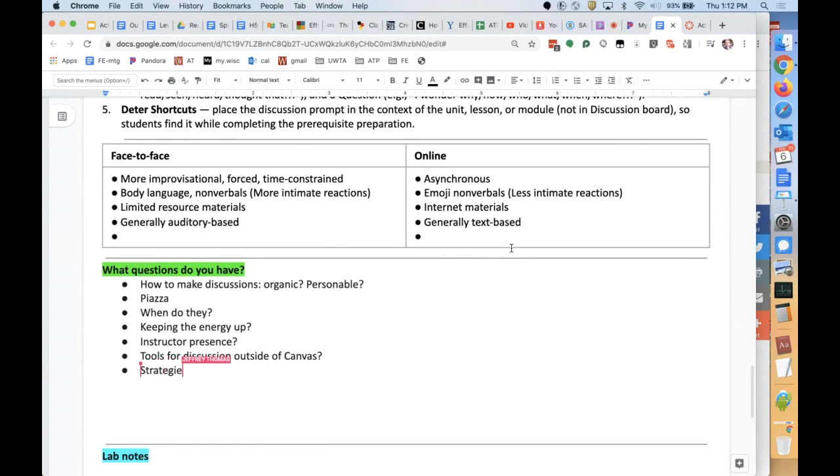So how do you gently provide feedback without offending the student? No nonverbals, how do we exactly do that? How do we navigate?